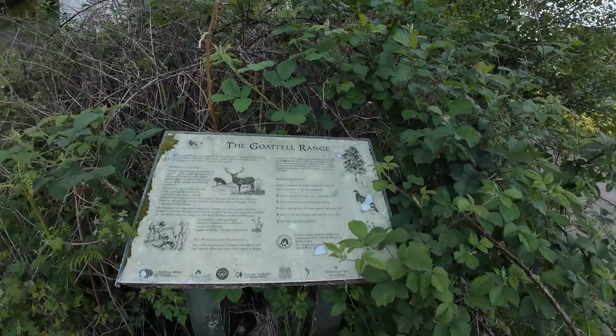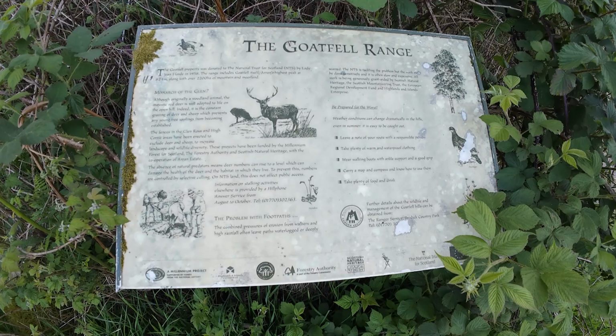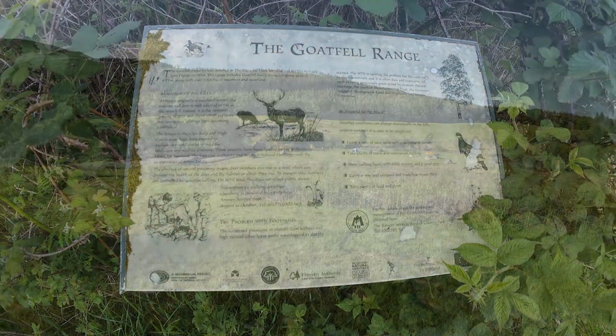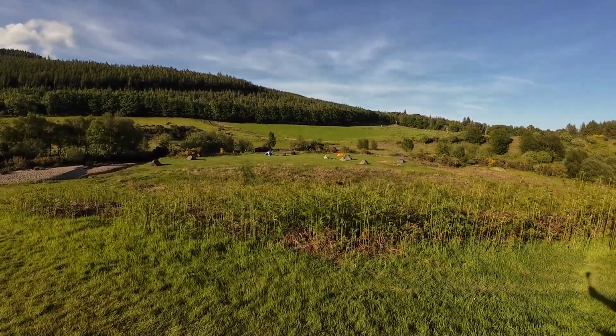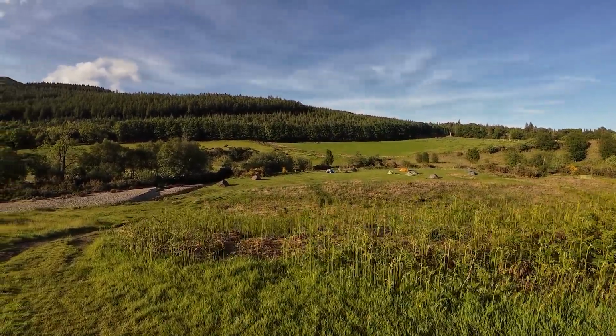Some information, I'm going to just show you the board, just so that you can freeze it and have a little read. I'm going to briefly take you down to that level, just to show you, because I've not been down on this particular field. So we'll go and have a look, and then I'll show you the toilets, and that'll be it.